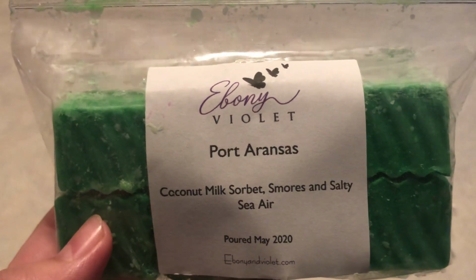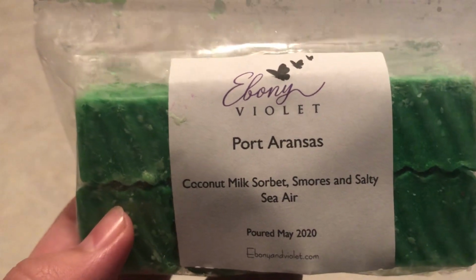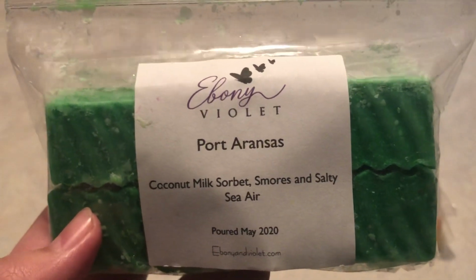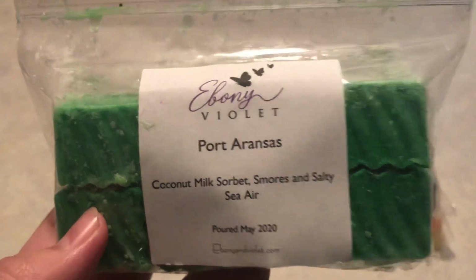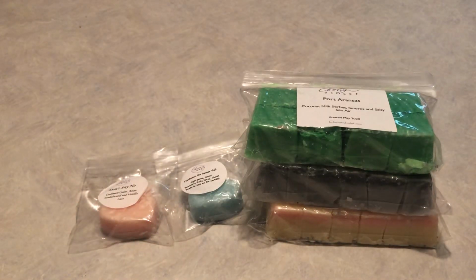You definitely do pick up the salty sea air, and I asked for that to be the weakest note because I knew it would definitely pick up on cold and definitely on warm. But that toasted s'mores and the coconut milk just further adds to that beachy vibe that I was going for.